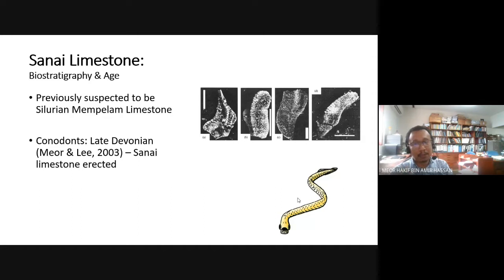And to our surprise, when we did conodont extraction, this was back in 2002-2003, the kinds of species that we got were late Devonian in age. So that was quite an exciting time, quite a confusing time, trying to figure out the stratigraphy. And this was making things complicated. And we suggested the name Sinai limestone based on the location. This is Sinai Hill B in this case.